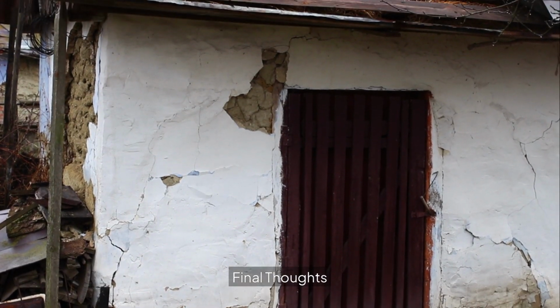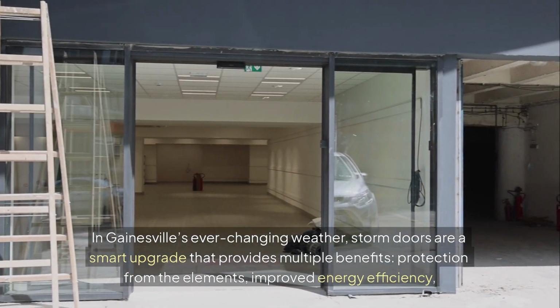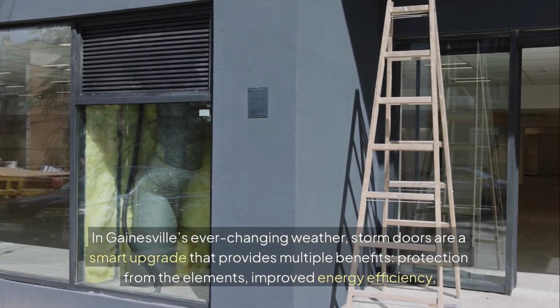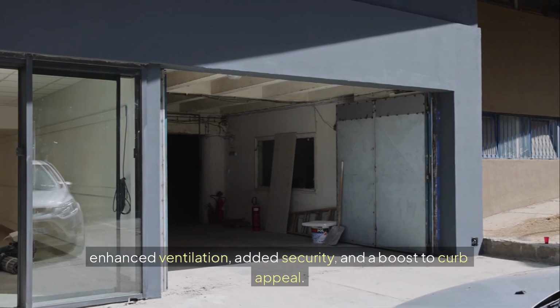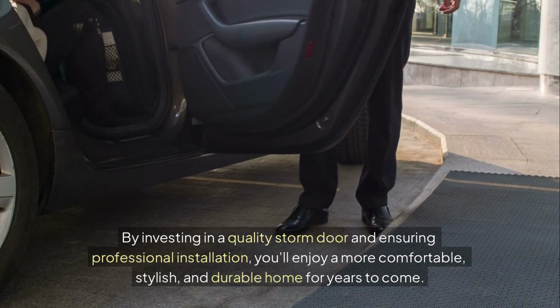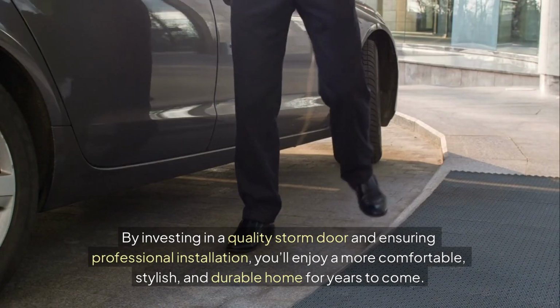Final thoughts. In Gainesville's ever-changing weather, storm doors are a smart upgrade that provides multiple benefits: protection from the elements, improved energy efficiency, enhanced ventilation, added security, and a boost to curb appeal. By investing in a quality storm door and ensuring professional installation, you'll enjoy a more comfortable, stylish, and durable home for years to come.